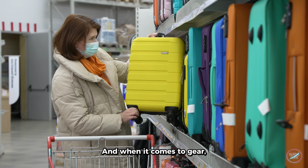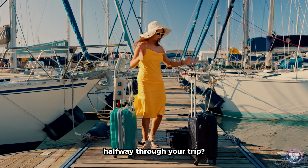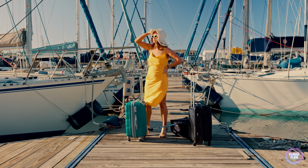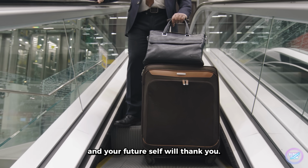And when it comes to gear, quality beats price. A cheap suitcase with a broken wheel halfway through your trip? Not worth the deal. Invest in something built to last, and your future self will thank you.